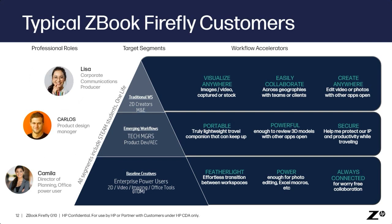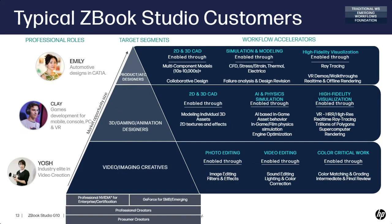But the next few slides really just kind of barrel it down to, okay, what is a typical ZBook, and in this case, Firefly customer? So I love these slides because it doesn't mean that you can only do these types of things, but it gives you an idea of what type of customer from an entry in a Firefly product would be suitable for. So, baseline creatives, tech managers, 2D creators, you can look to a Firefly where maybe something that's highly portable, light, power, would work right for that type of an end customer.